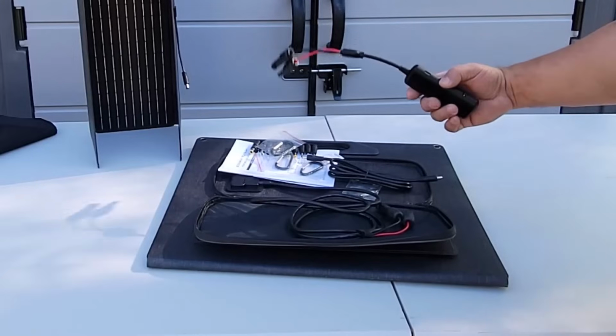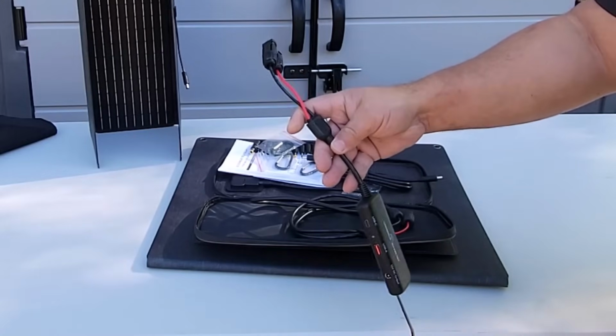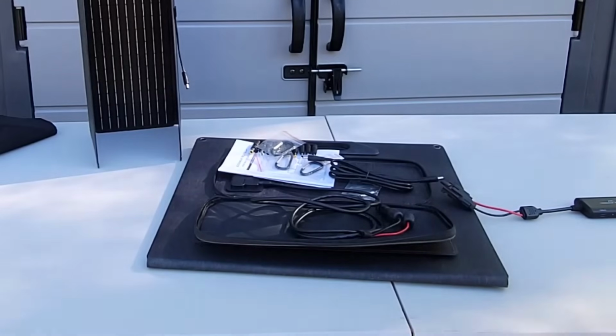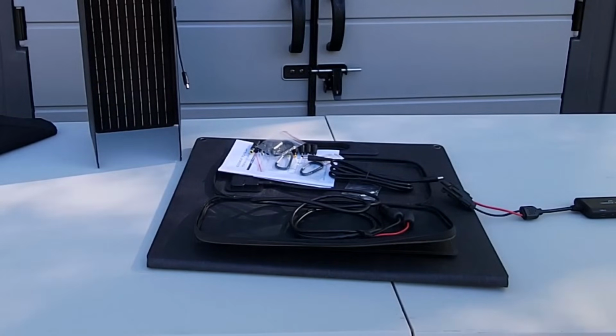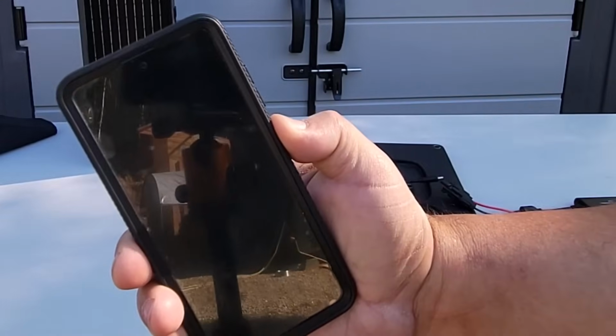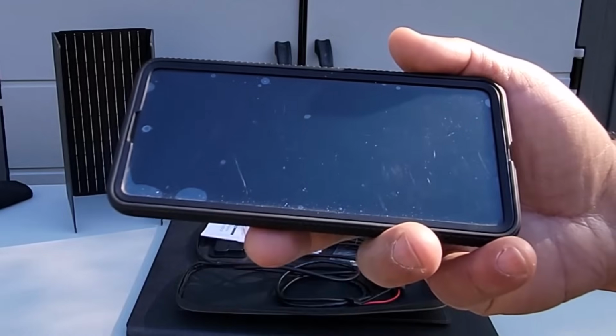And what we're going to do now is this. We're going to go ahead and hook this up, and we're going to go ahead and set it up in good sunlight. And I have a phone here that I haven't used in a very long time, and I do believe it says 0. Let me see if I can even get it. There it is. Do you see that? And we'll just see how long it takes for fun.